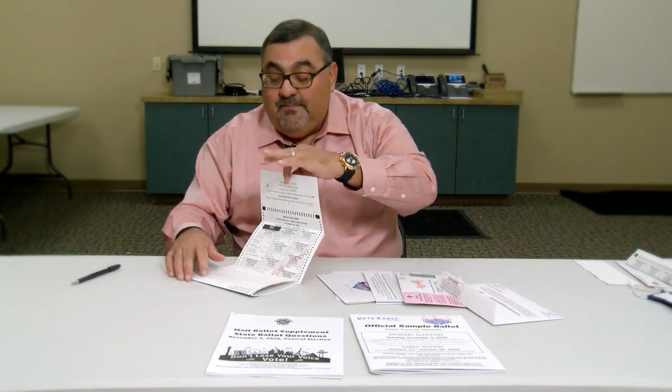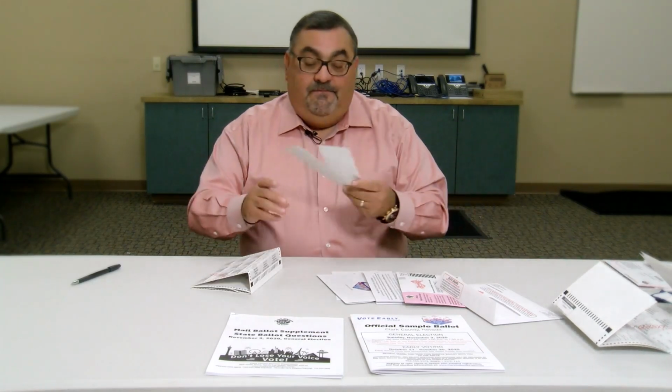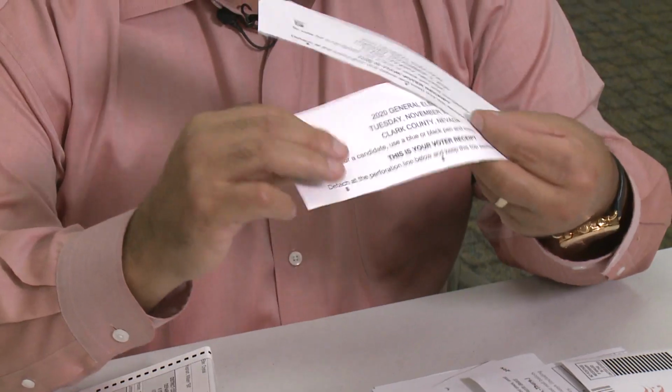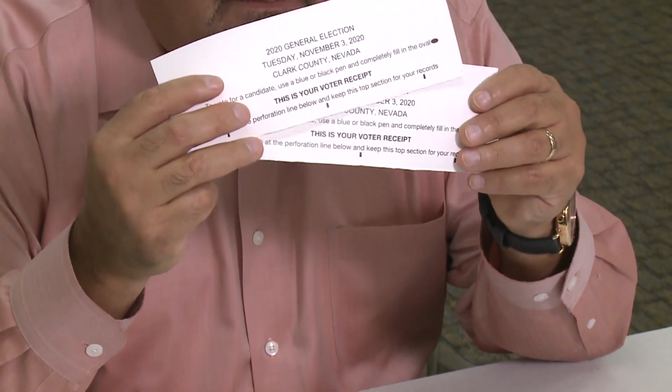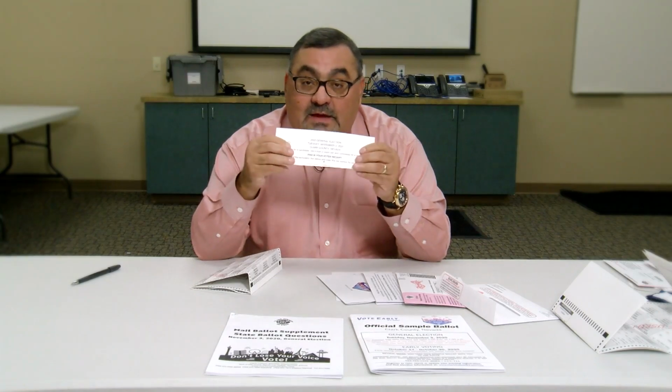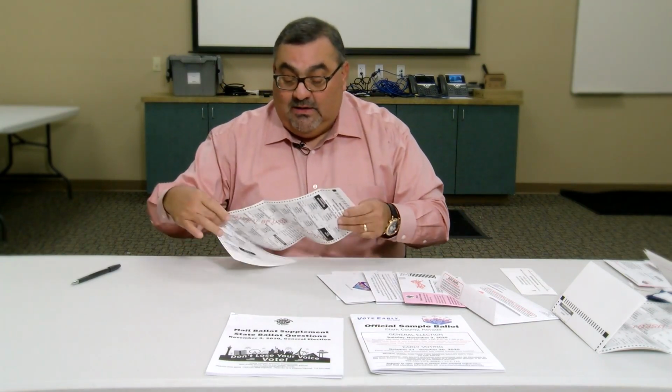Once you've voted the ballot, you want to go ahead and fold this up, removing the receipts that are on the top. I'm going to switch samples here to a ballot where I've already removed the voting receipts that the voter should keep as a receipt that they've voted their ballot. These stay with the voter. However, if you forget to tear those off, it will not impact the processing of your ballot.